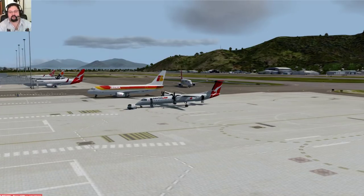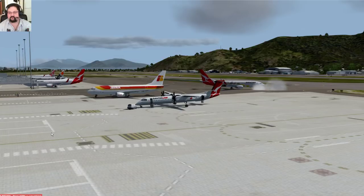We're in Cairns. Most of the guys are heading off to Port Moresby, but we're not going to be flying to Port Moresby. We're going to be flying to Horn Island, just on the very top of Australia, which is a regular destination for this particular flight number, QLink 496 Delta, or 2496.